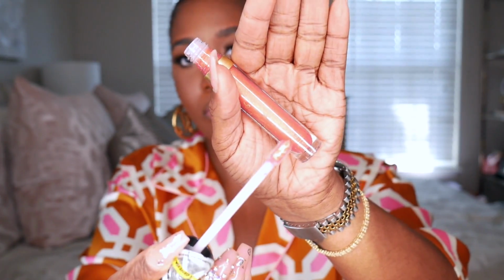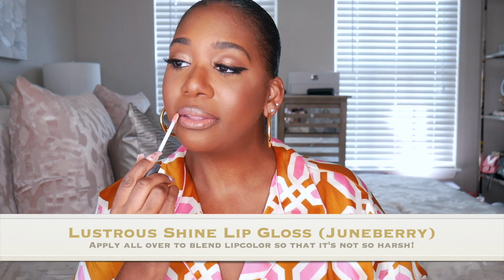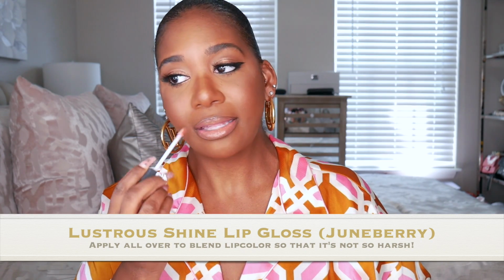So now I'm going to top it all off with the lip gloss. And their lip glosses are one of my favorites. This is the Lustrous Shine Lip Gloss in Juneberry. And it is so pretty, you guys. So pretty.